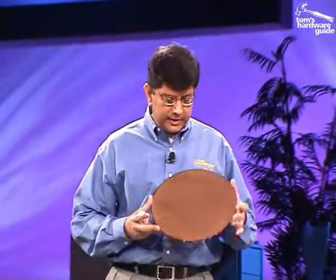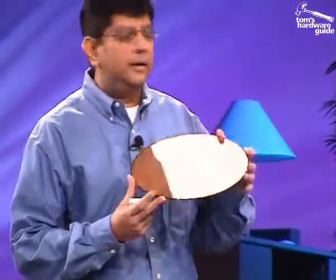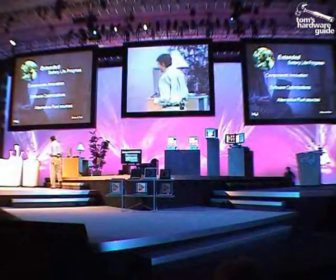This is a Dothan wafer. Dothan is Centrino processor technology taken to 90 nanometers. Craig yesterday talked about how we're going to be in production in 2003 with 90 nanometer technology on 300 millimeter wafers. This is what you're seeing. This is going to be the first mobile processor on 90 nanometer technology going to 300 millimeters. Quick update on where we stand on that.